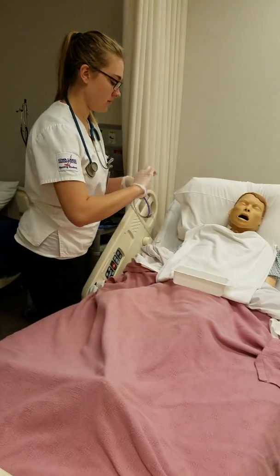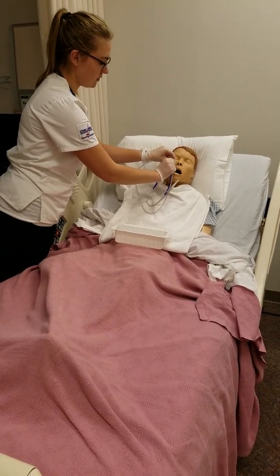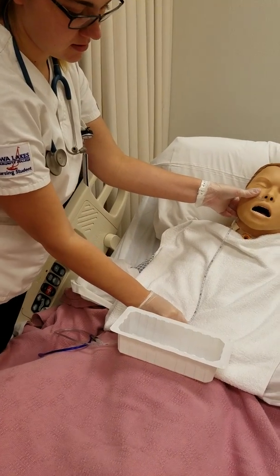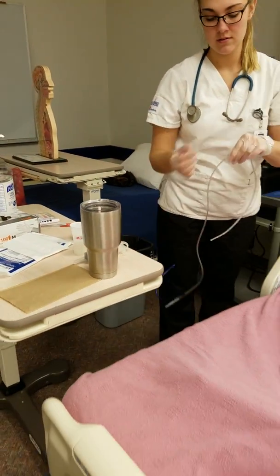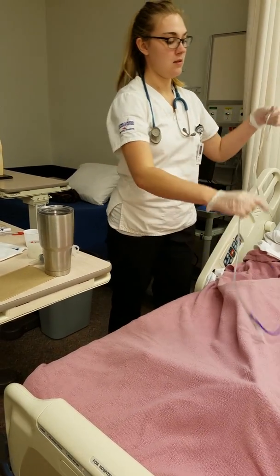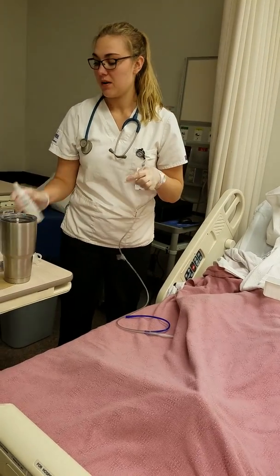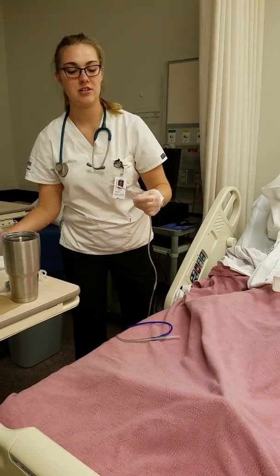And I'm going to measure from the nose to the earlobe and down to the xiphoid process, which is just about 55. And then I'm going to take a piece of tape and mark that. Alright, and now I'm going to wrap the first 15 centimeters around my finger to try and loosen it. Then I'm going to take my water-soluble lubricant and just lubricate the first 3 inches.